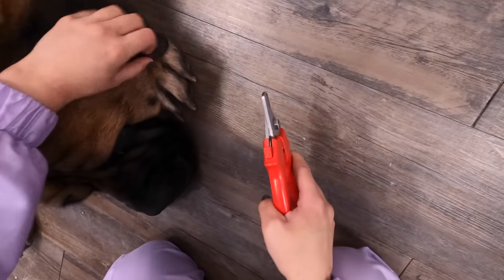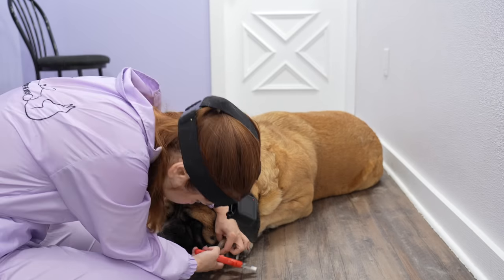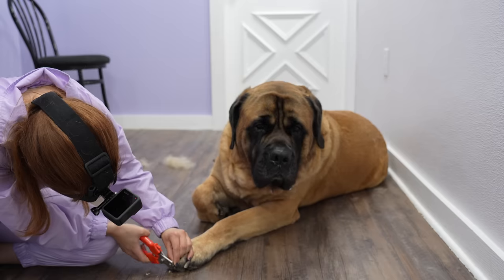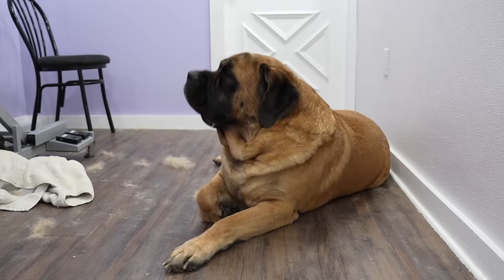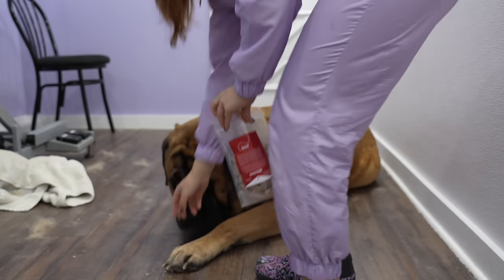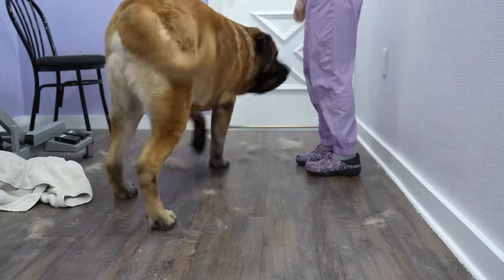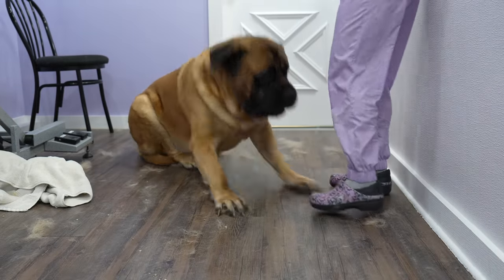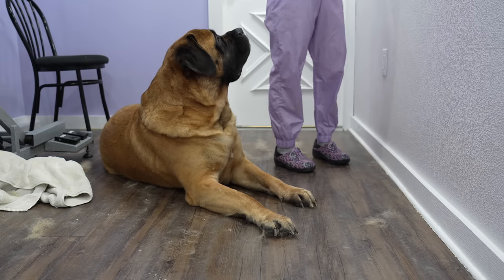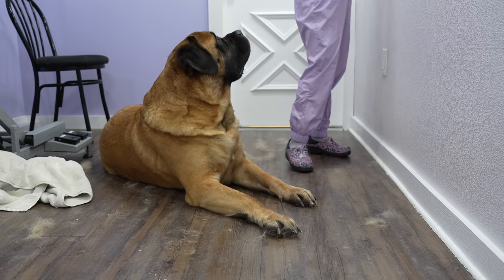Can I see? You want a treat? I'm gonna give you a treat for that. Good boy. Come here. Sit. Okay, down. Good boy. He wants more treats. Okay.